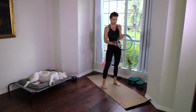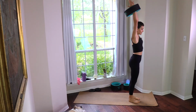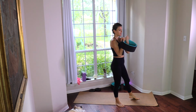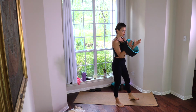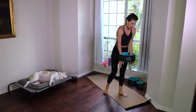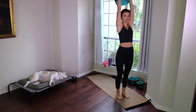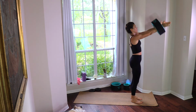Grab your block, your wheel, and you're going to bring your hands inside if you have a big wheel. Most people have this standard size. So inside, and you're gonna push slightly out. Again, don't push too hard, give it just a touch of tension. If you have the smaller wheel, then press your hands inward. That activates more of the chest. And reach over the head, not way over, just over the head without putting the shoulders way back. You don't want to overstrain them.